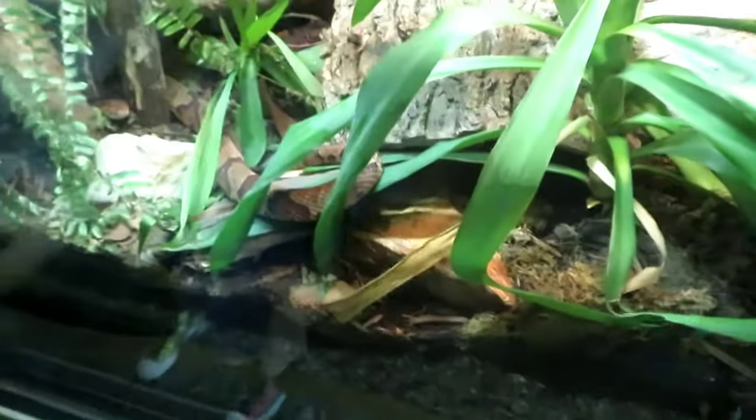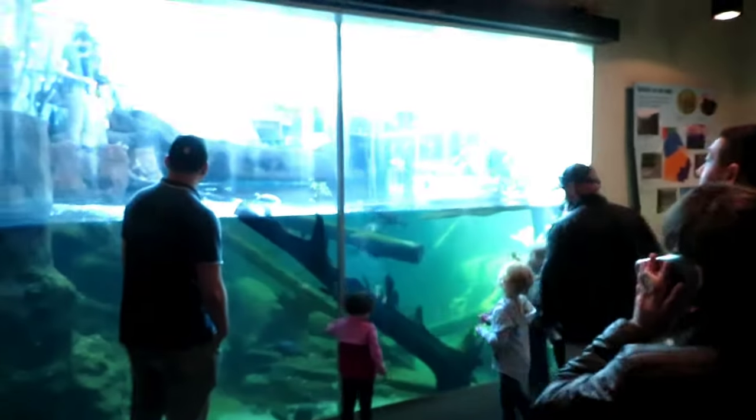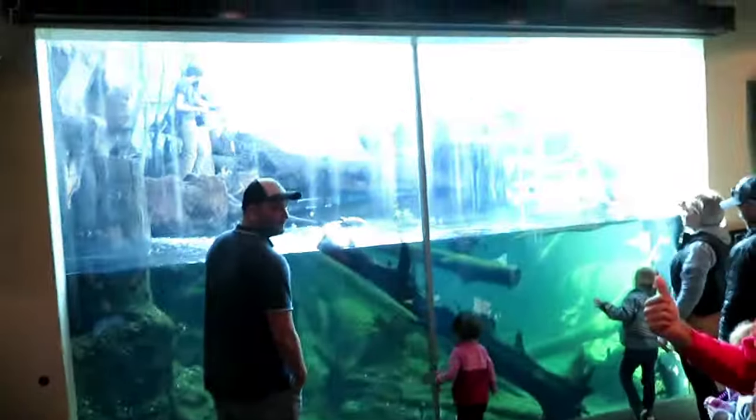He might be in there hiding somewhere. Okay, there it is. Copperhead, yes. Don't know what's in this one. Yeah, some of these animals, okay, there's a fish. Some of these animals might be on the side. Okay. Turtles. There we go.